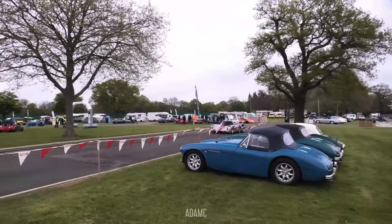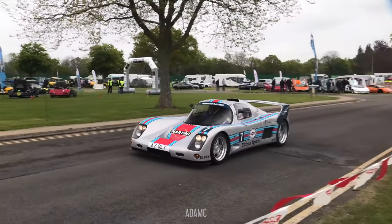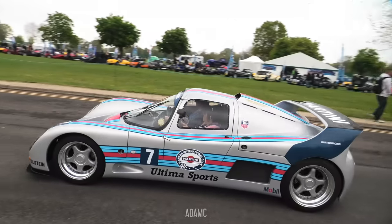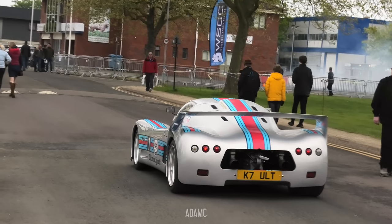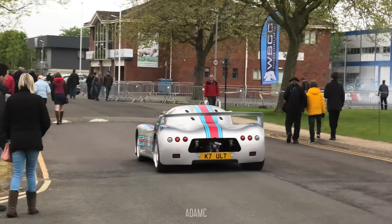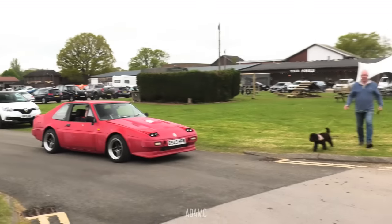And whilst Ultima are pretty much a manufacturer in themselves, Ultima GTRs and Can-Am Spiders also turn up at the kit car show. That is quite an early Ultima, that one. That rear spoiler looking wonderful. And we also have an early Ginetta parked up looking for its stand, and loads of dogs everywhere.